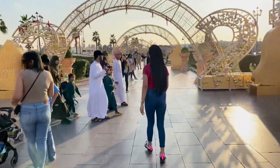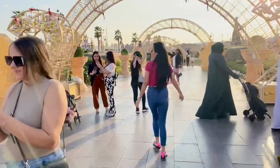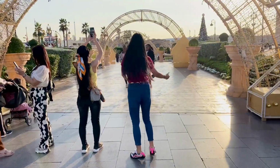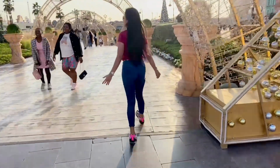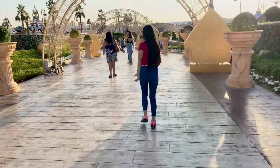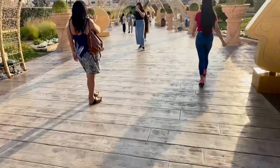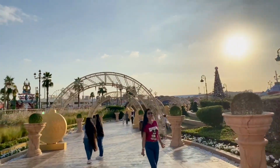Guys, this way is going to the giant Christmas tree at the end of this way. This one is in the evening. It's also a very nice view because it gives lights all along the arc, all the curve. There's a light going to the giant Christmas tree. We will wait until evening, guys. Then I'll show you the evening view of this passage going to the Christmas tree.